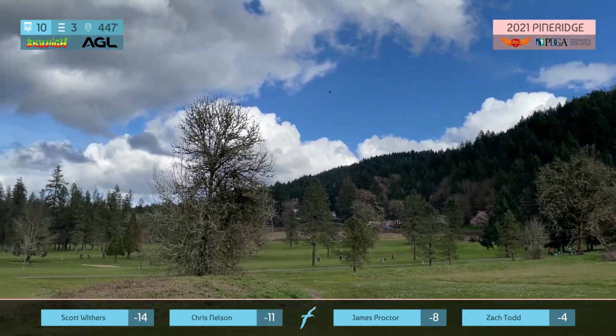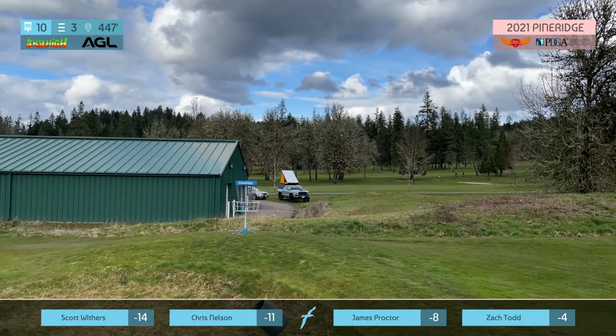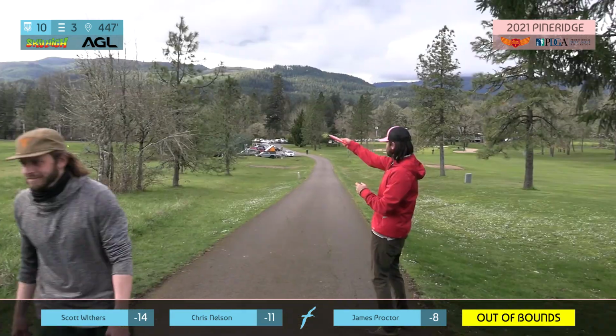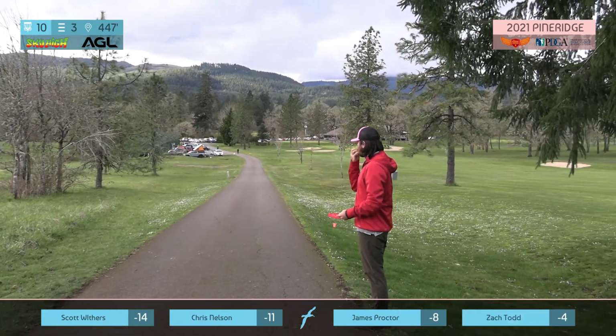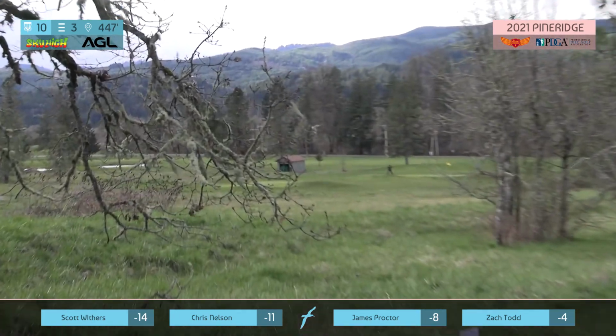Big forehand. And that goes way right. Ooh, rolled, landed safe, but rolled out of bounds. Is there like a big right to left wind here? I guess.